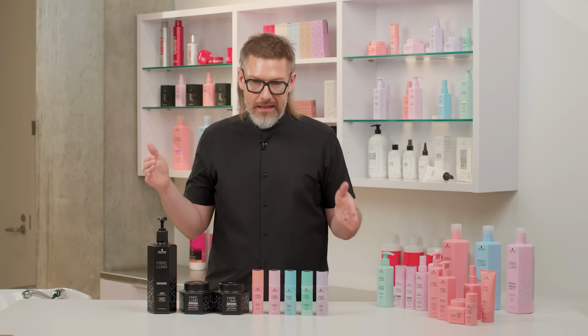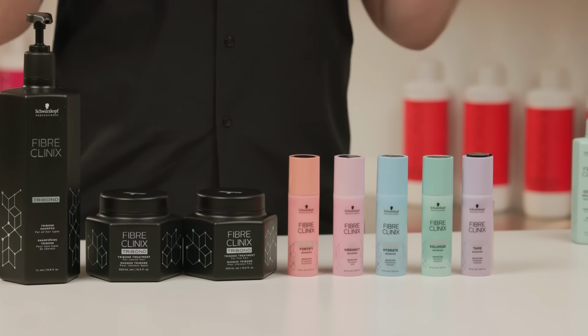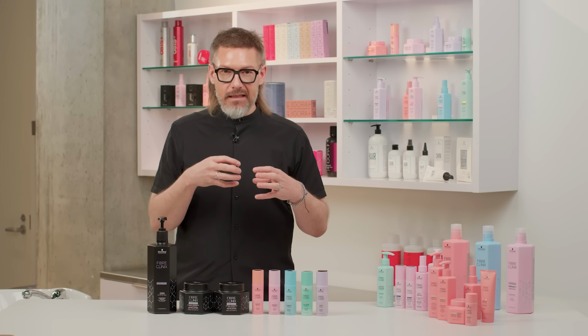So let's go ahead and break down how customization is not only just for coffees and food, but how we can make it customizable for our clients behind the chair. Within Fibre Clinix, we have what we would consider our in-salon treatment, or the professional version of Fibre Clinix for use in the salon. So these are going to be customizable treatments that you do for your clients.